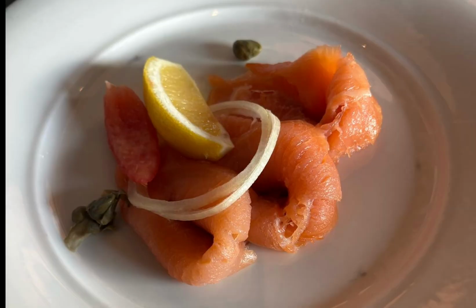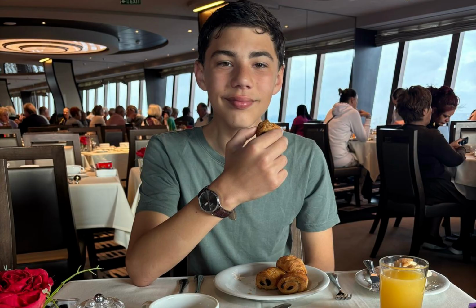We headed straight to breakfast in the main restaurant where I had some smoked salmon. Service was a bit questionable, the staff weren't rude, however I could tell it was understaffed. However, this is just for breakfast, not in the evening.